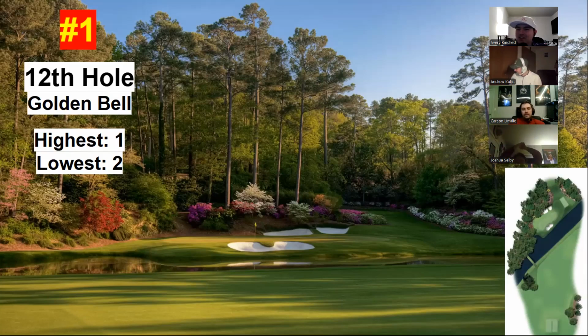I do wish missing short on the left pin location was maybe more severe than it is. Do they even need that short bunker? That'd be maybe a bit more exciting if it wasn't there. Straight water ball if you miss short. I don't know. Maybe. Those back bunkers are fantastic though. Agreed. Don't think Tiger likes it, but.